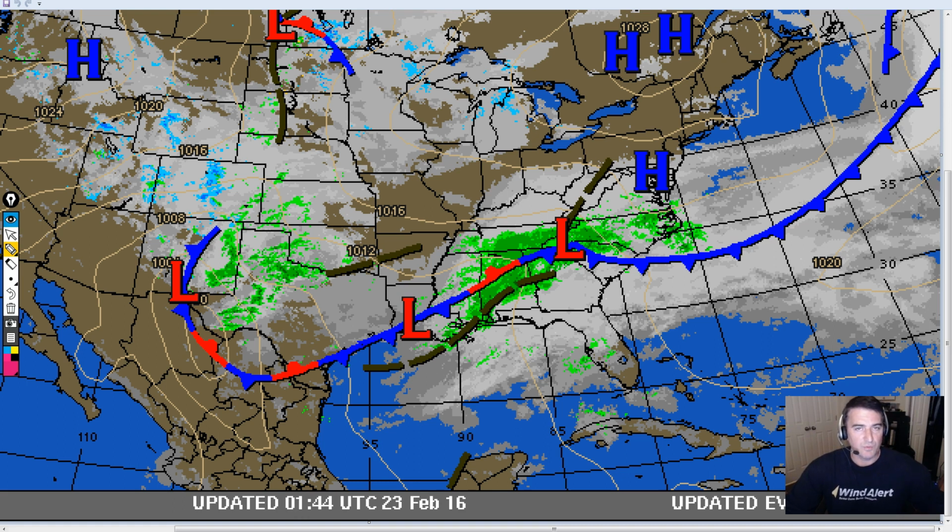So let's go ahead and talk about winds and weather for the next 2 days. I'm going to spend the first 2 to 2.5 minutes just doing the wind report only, for those of you that just want to see what the winds are going to be doing for the next 2 days. Then I'll get into a little bit more detail about the severe weather and how that's all going to be wrapped into it.